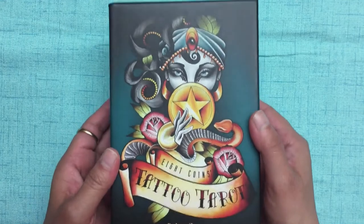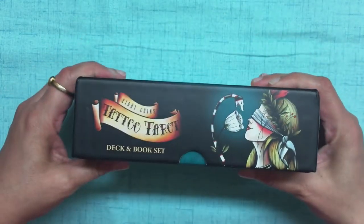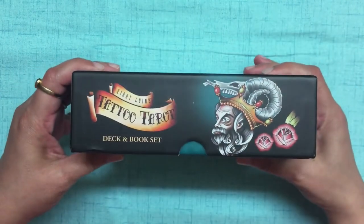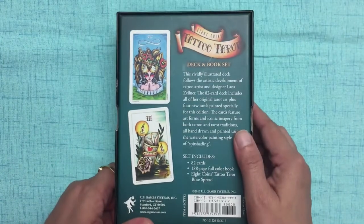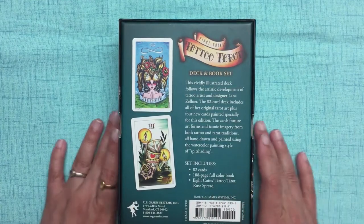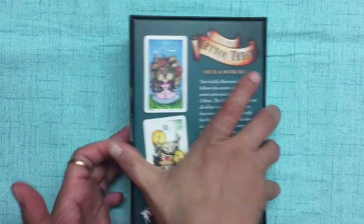As you can see, this is the cover. It's a very lovely, sturdy box. I'm just showing it to you on all four sides. And this side, and this is the back of the box. All right, it's a very lovely box, of course, very sturdy, US Games, so they're gonna do a good job, right?